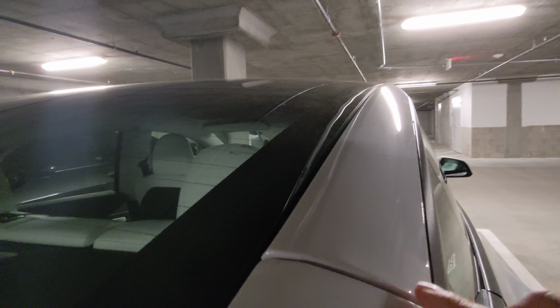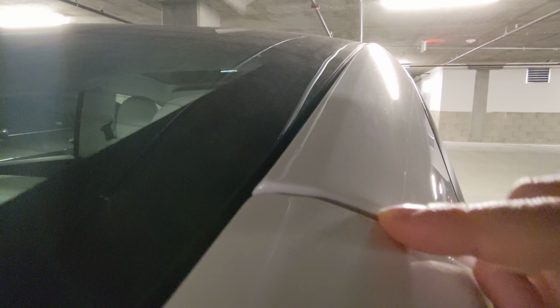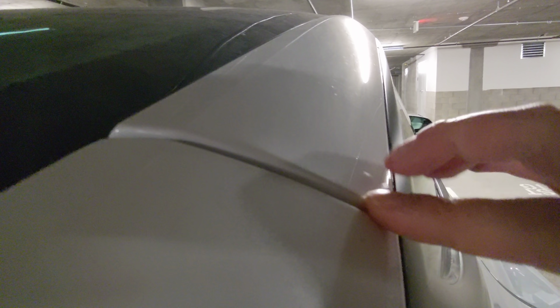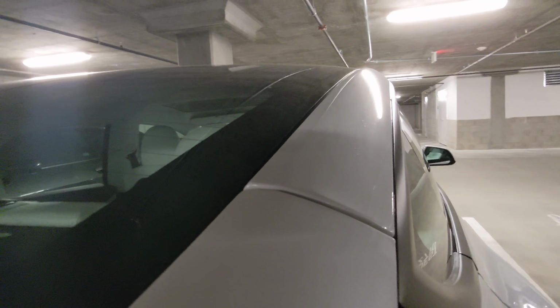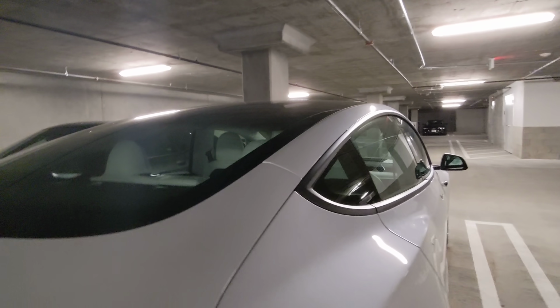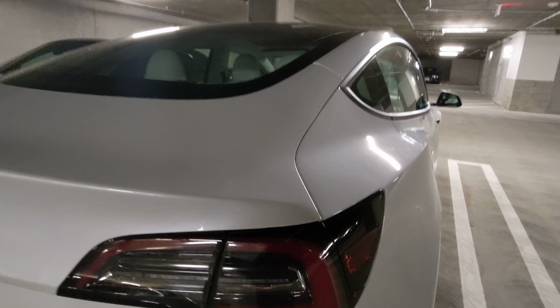I have a similar issue on this side. On this side, the gap is mostly on this part here only, though. On this side, it's kind of fine, right? It kind of eases off in this direction. Again, not great, but I guess that's what you get when you get a Tesla.